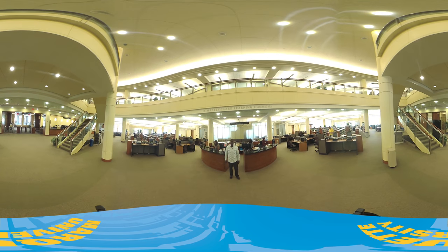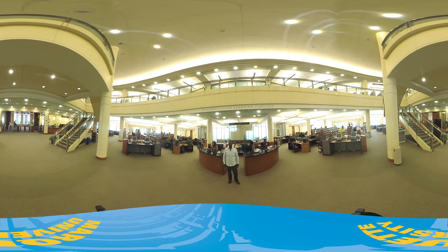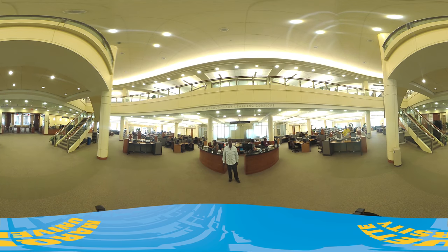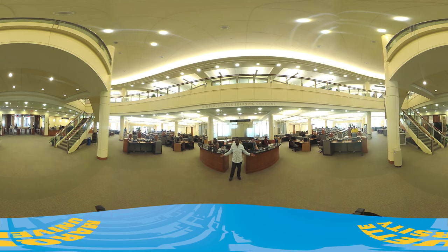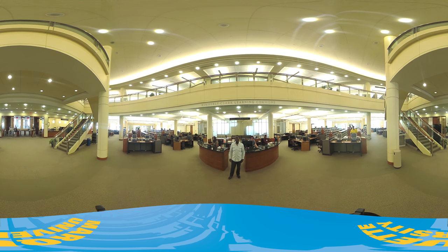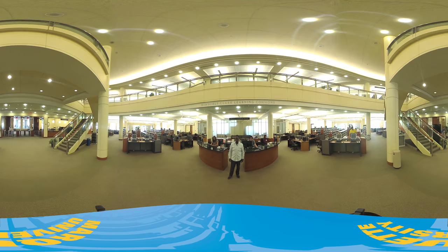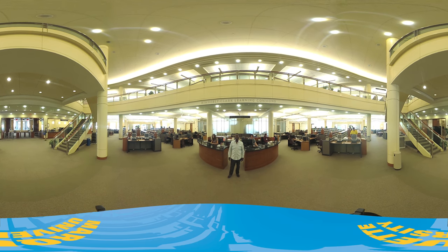We are standing in front of the information desk, your one-stop shop for research help. But if you can't make it in person, you can also call, text, or instant message your questions. On your left and right is the reference collection, as well as tables, chairs, and general group study rooms, and a graduate student study room. There are also a number of multifunction printers that can print, copy, fax, and scan.